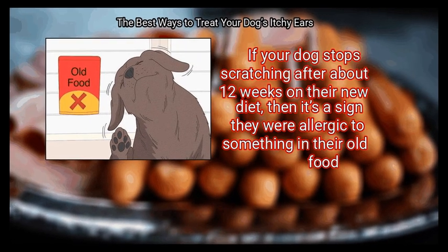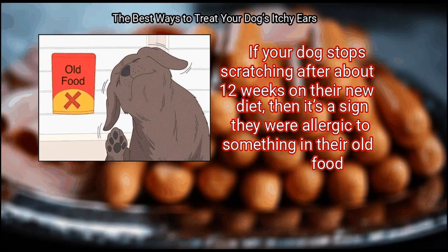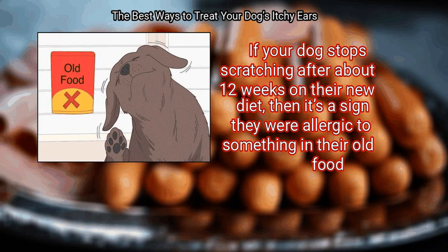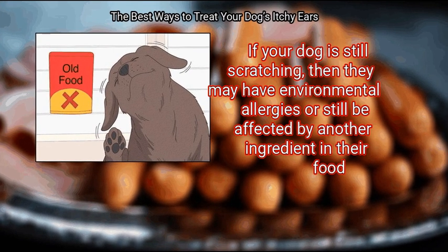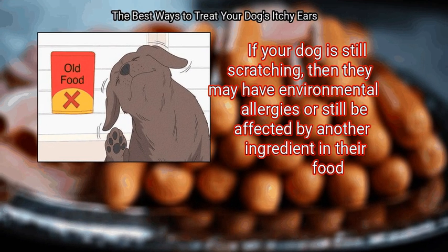If your dog stops scratching after about 12 weeks on their new diet, then it's a sign they were allergic to something in their old food. If your dog is still scratching, then they may have environmental allergies or still be affected by another ingredient in their food.